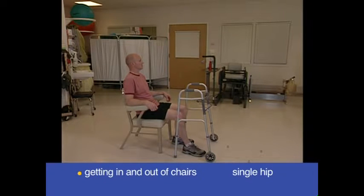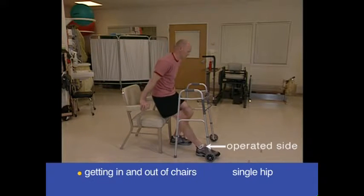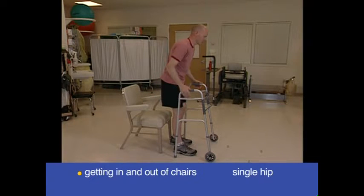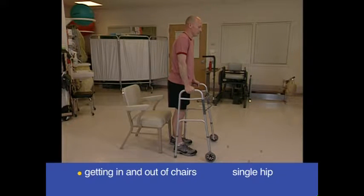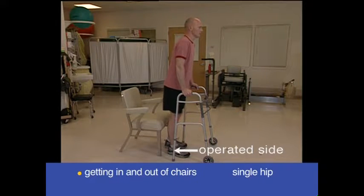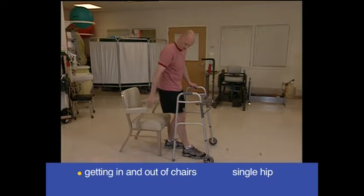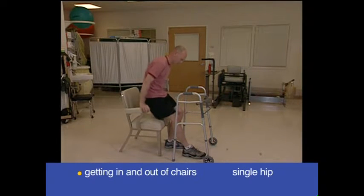Sit to stand after hip replacement, starting with your operated leg forward so you don't bend too far at your hip. Using your arms to help you push up from the chair, nose out over your toes, grabbing the walker. Stand to sit after a single hip replacement. Back up till you feel the chair on the back of your good leg. Slide your operated leg forward. Reach back for the arm of the chair. And slowly lower yourself down into the chair.